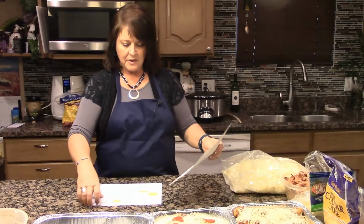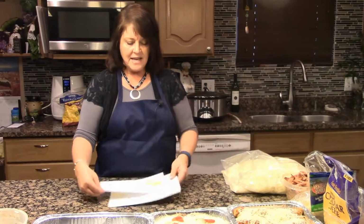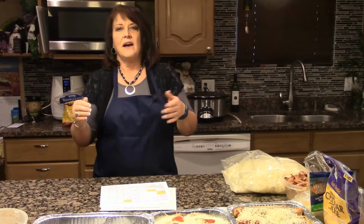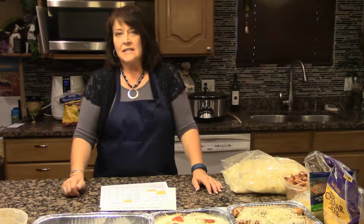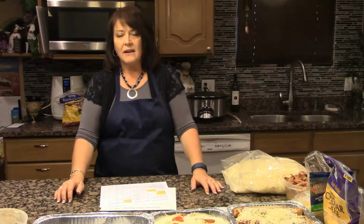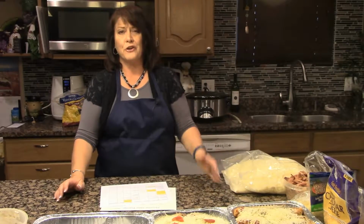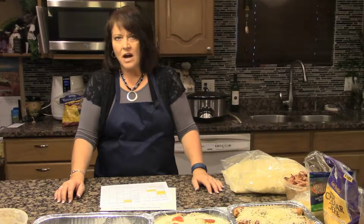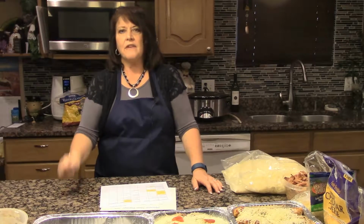Another tip that I want to tell you about when you're doing this is, once you have your calendar set up and you have all your days marked down of what you're going to eat, when you get up the next morning, look at your calendar. If you know you're having tacos, and you know that you need meat out for tacos, go pull it out first thing in the morning.